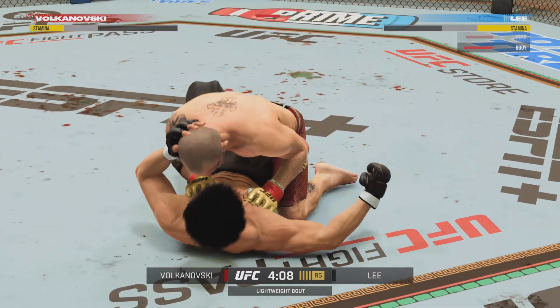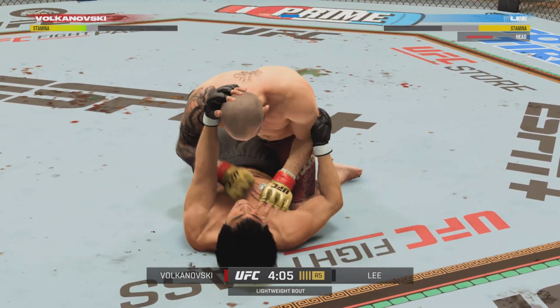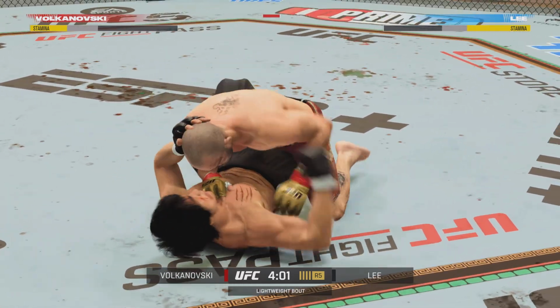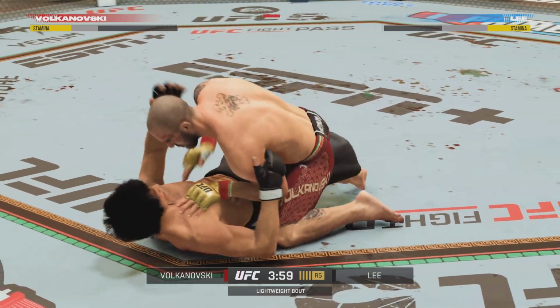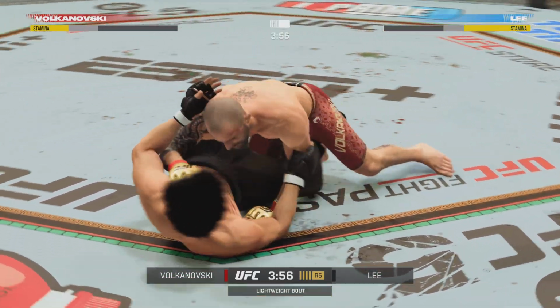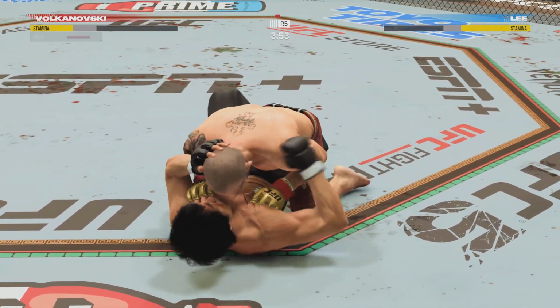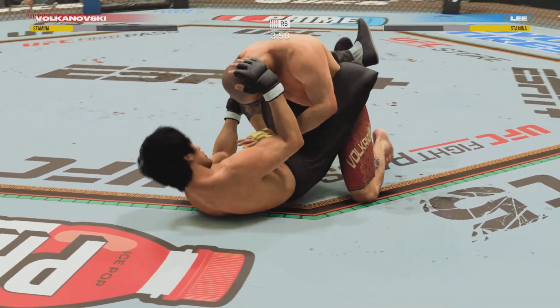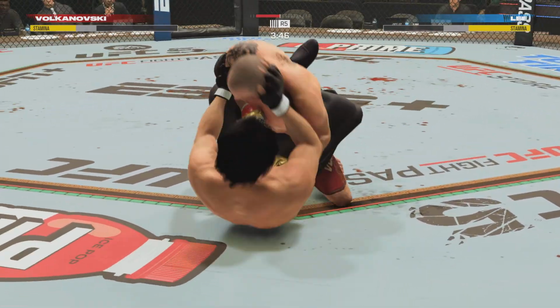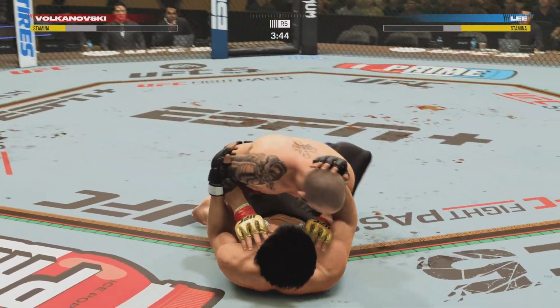Well, he's worked very hard on this part of his game, and these ground strikes are really starting to take their toll. Another strike gets through from the top position. Trying to guard pass here, not today. No, it ain't happening. Good job understanding the transitions. He passes the half.